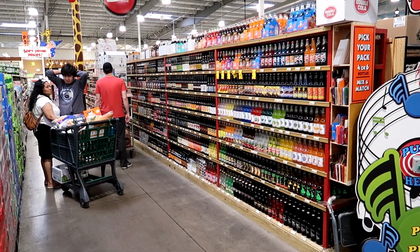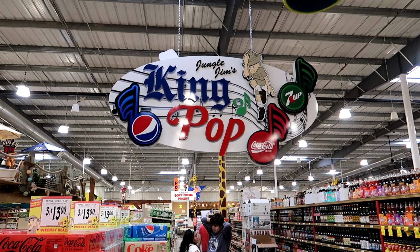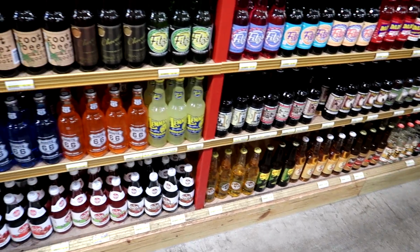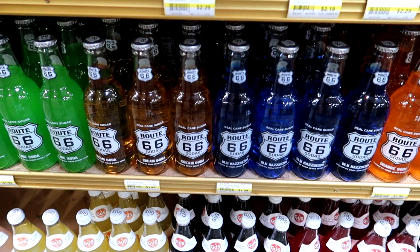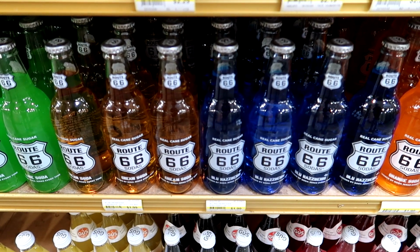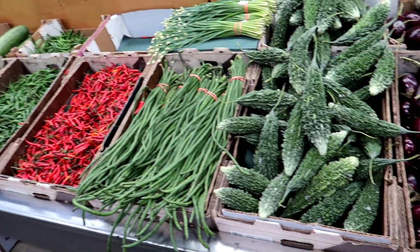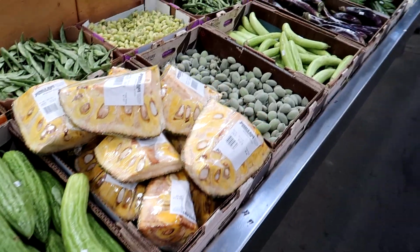A ginormous soda selection here. The sign there, Jungle Jim's King of Pop. We have Jungle Jim doing some Michael Jackson dance moves right there. They have Route 66 soda here, which is the first time I've seen Route 66 soda sold off of Route 66. Ironically enough, we are on the Dixie Highway right now, and one of the few places in the north that actually sells Cheerwine. Look at all these different vegetables, many that I cannot name.